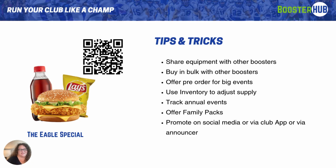Here are some tips and tricks and practical strategies that you can implement in your concession stand. One, we talked about share equipment with other boosters, buy in bulk with other boosters as well. So perhaps you could buy your sodas in bulk with your soccer team, or your choir, and then you can get a discounted rate because you're buying more. Pre-order for big events, we talked about that. Use inventory to adjust supply, both buying and selling. You really need to be tracking how much you purchased and how much you sold. Track your events annually. If you know that the football game against this other team always is your biggest event of the year, then track that so that next year you can buy more for that game and less for the game that's not as well attended.